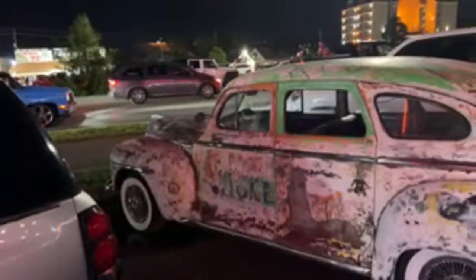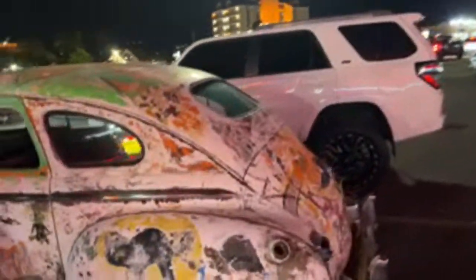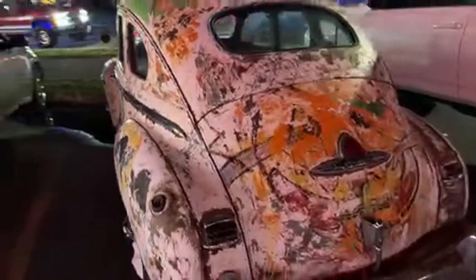That's a special edition. It sure is. What a coat of paint. A Plymouth special edition. Yep, I haven't seen anything more special than that in my whole life. That is special.